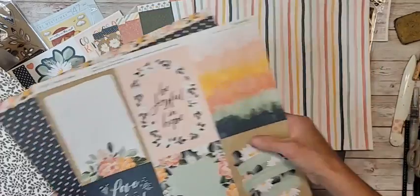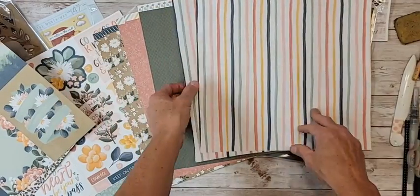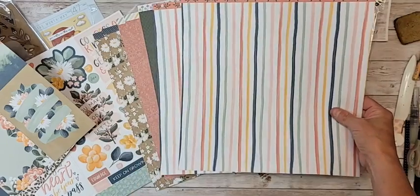We have a couple sheets of these. Who noticed that? Raise your hand. Did you notice that in the catalog if you got a chance to look at it?